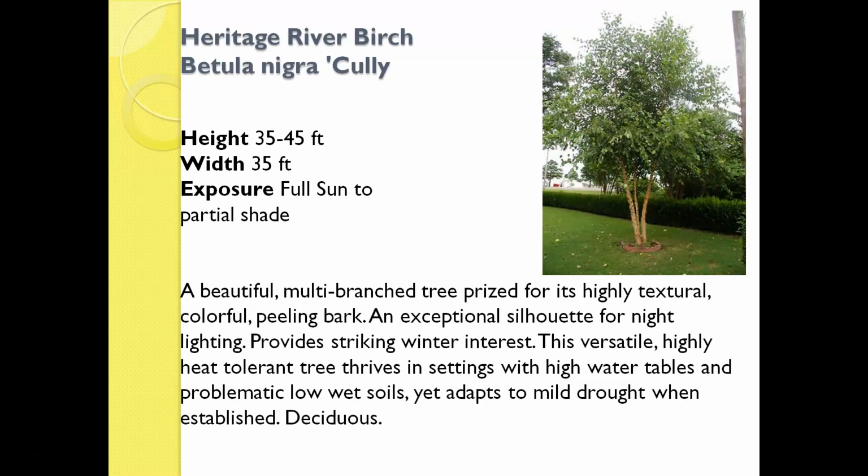So I've talked about birches, cited them in a couple of different examples. This is an example of a Cully or Heritage river birch. It has that really nice cinnamon peeling bark to it. Doesn't get quite as tall as some of the river birch cultivars, and a little bit more compact at 40 foot, although certainly that is pretty tall. It will take the wet soils and is just really kind of a versatile plant that will take just about whatever kind of weather conditions are thrown at it.